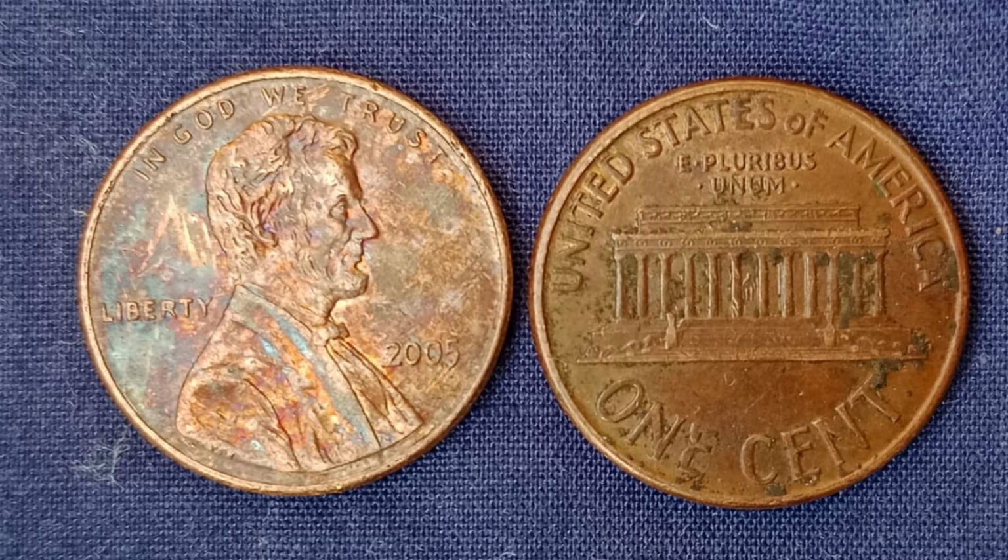This is not the common form of mechanical doubling seen on many coins. Rather, it is a true hub doubling, a rare and highly prized minting error that occurs during the die creation process when the design is impressed multiple times at slightly different angles, resulting in bold and unmistakable duplication.